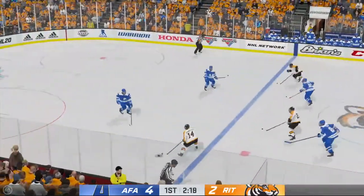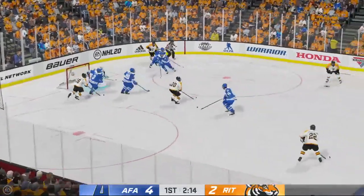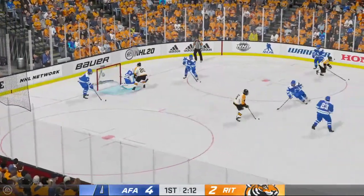And the power play is now over. Heads deep inside the offensive zone. And it's a quick pass to Wilms. Turns it aside.